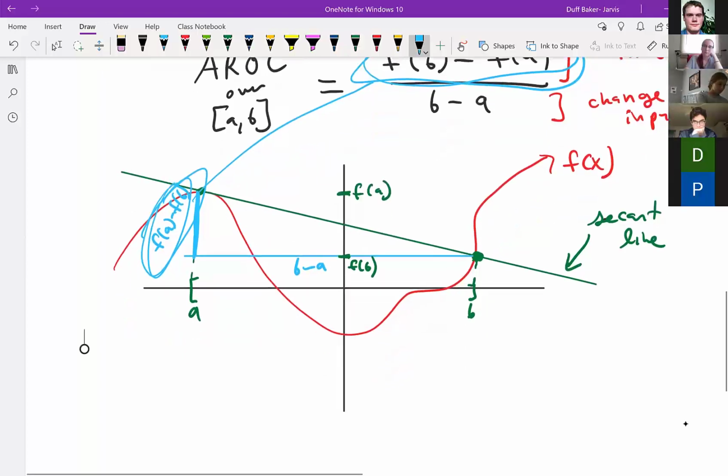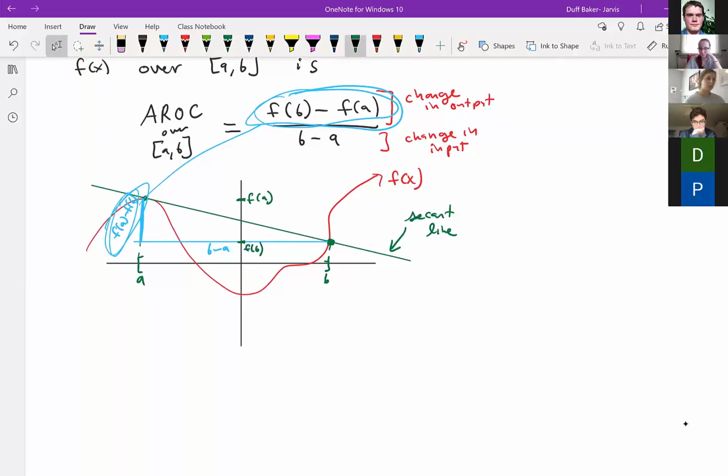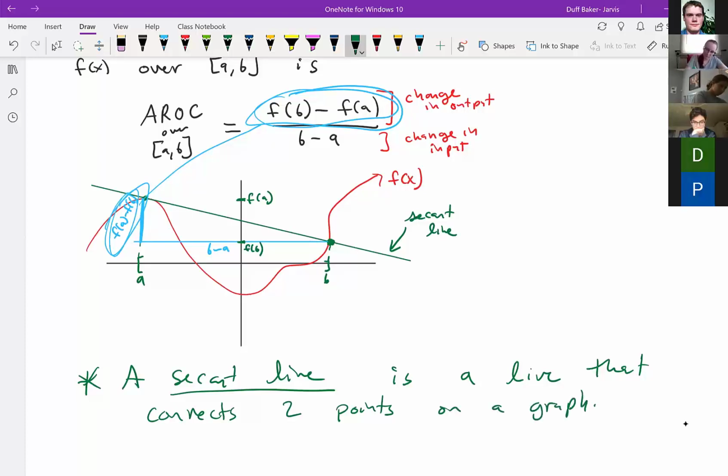Okay, so let me summarize what was going on here. The first thing is a secant line. Just to make sure we all know what that is: a secant line is a straight line that connects 2 points on a graph. It can be any 2 points on a graph. I just happen to choose these two. But anything that connects 2 points where the points lie on the graph of a function is called a secant line.